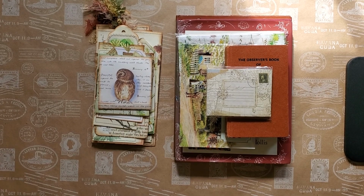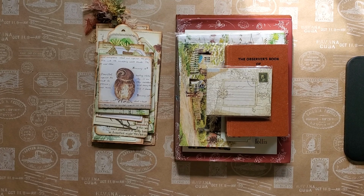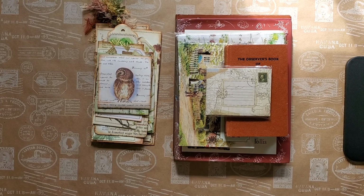And Jane suggested that we swap. Well, I've never swapped a journal in my life. The only swap I did was something totally unrelated, and that was years ago, and it was a total disaster as far as I was concerned.